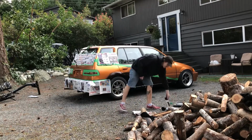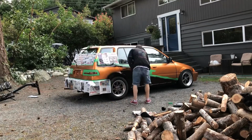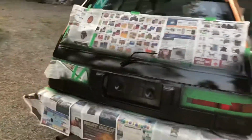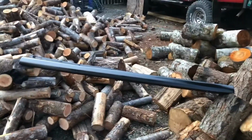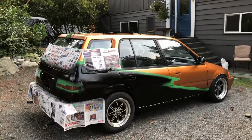Maybe we won't do the bumper today because maybe I don't have enough. Well, got about one layer done. Gonna let it dry up a little bit. That's pretty much done. Eventually I'll wet sand and maybe clear coat. Who knows? Because eventually I might just end up painting the whole thing black one day. I don't know, we'll see.